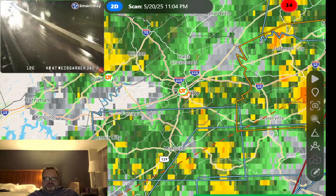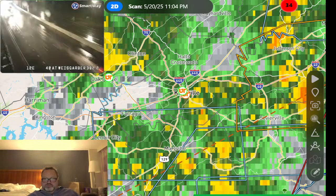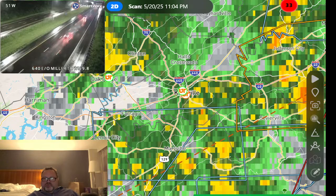SmartWay cam has stopped. Let me see what I can do about that. See if I can just find another SmartWay cam we can look at. Sometimes that's easier said than done. So this will come up. This is I-40 at Middletown Pike.